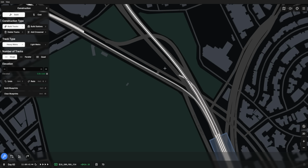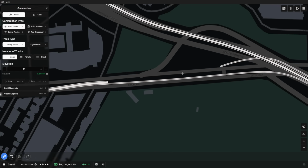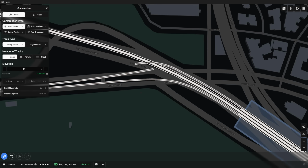Or not. Undo. And no. I'll find it. I'll find the little magic section in just a minute. We're looking for this. Oh, hello. 1.6 million to date served. The green line has become particularly popular. Really? The green line? I'll have to recheck that one out. Right, undo. All right, the maximum slope is not sloping. So it works to there. I just got to get that to there, if that makes sense.